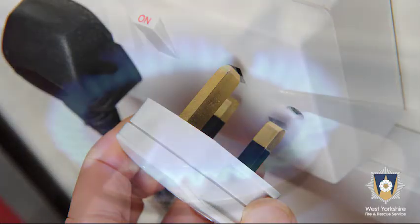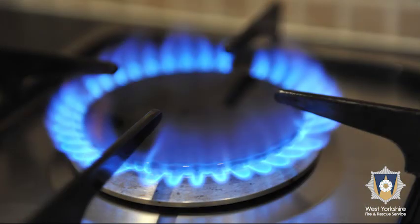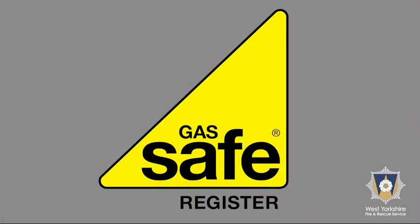There are also other measures that landlords need to be aware of in terms of electrical installations and gas supply. Electrical installations need to be fit for purpose and ensure that they are working correctly. Gas supplies need to be checked on an annual basis by a Gas Safe registered engineer.